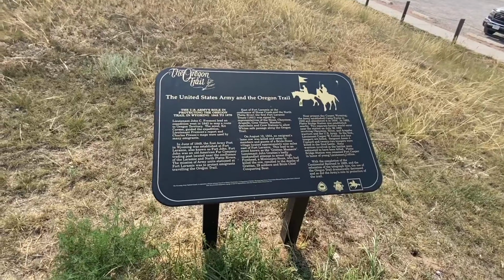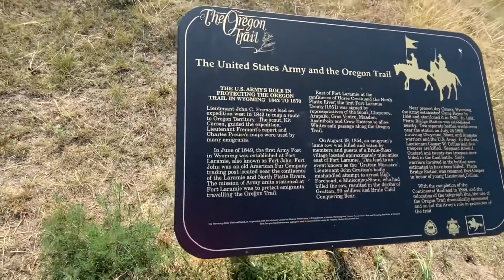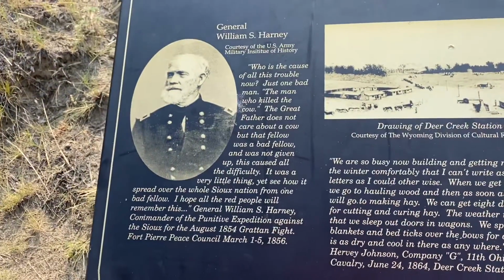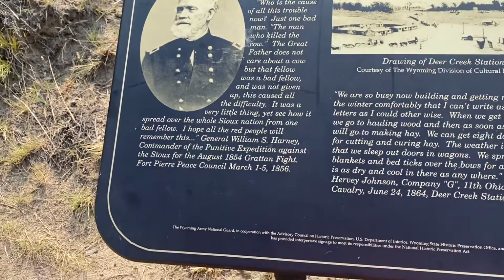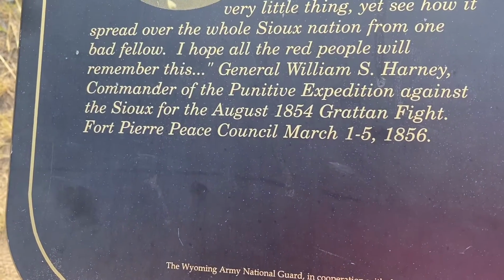Oregon Territory, the scout Kit Carson guided the expedition. Lieutenant Fremont's report and Charles Preuss's maps were used by many immigrants. One Indian killed a cow, and it started an entire punitive expedition against the Sioux in the fall for the August 1854 Grattan fight.